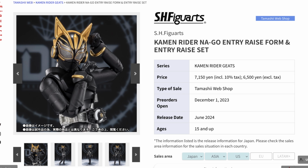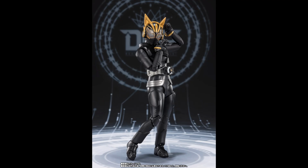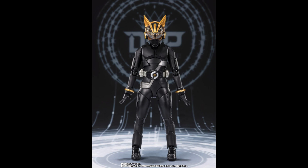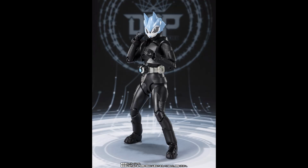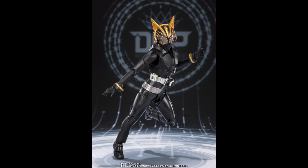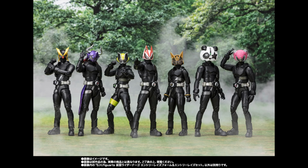As for Kamen Rider, another consistent line for many years, they will be releasing the Kamen Rider Nago Entry Race Form and Entry Race set from the Kamen Rider Geats line, and this has the ability for different helmets to create different looks, or it's meant to maybe be for different characters, I'm unsure, but one thing's for certain, this will fit right into the collection of the Kamen Riders from this line.